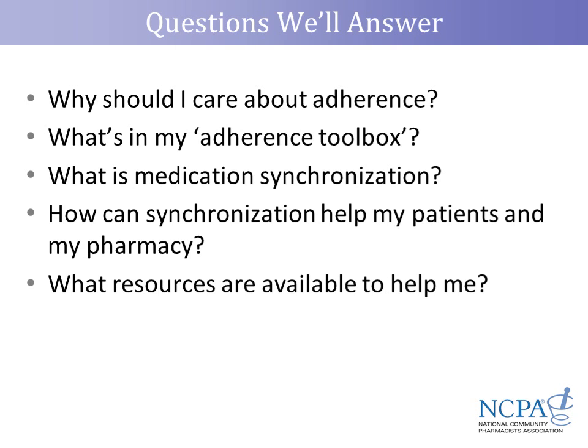So questions we'll answer. Why should I, as the community pharmacist, care about adherence? What sort of things are in my adherence toolbox? What is MedSync? How can it help my patients and my pharmacy? And what resources are available to me as an NCPA member?